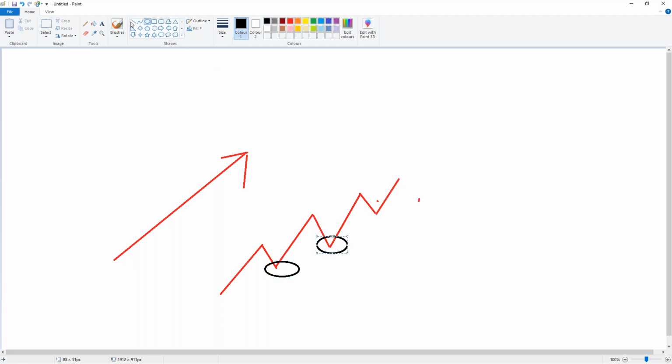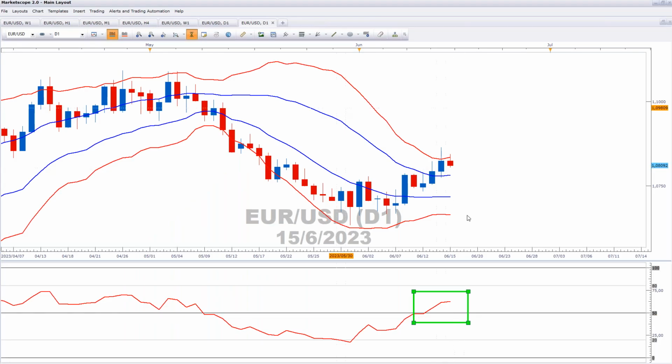Now, there's an issue with the euro today. What's the issue? We're going to have the ECB making its rate announcement today. The ECB is coming out with its main refinancing rate at 2:15 ZA, which will be 1:15 UK. Then President Lagarde will be speaking at 2:45 p.m. ZA, 1:45 p.m. UK. So expect volatility here.